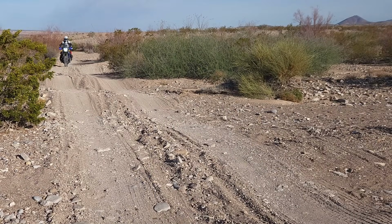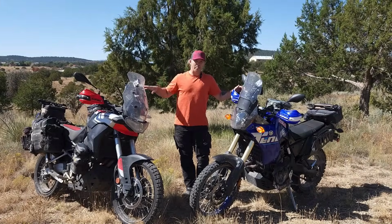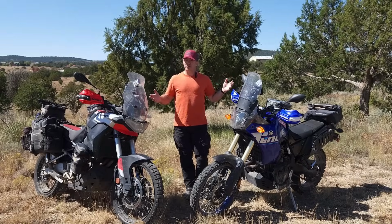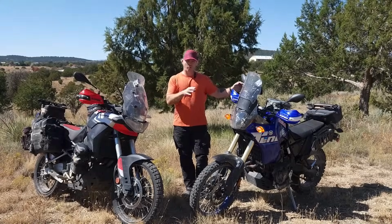You can spend thousands of dollars on suspension if you really want to. But if you're just looking to ride it the way it is, I think you get more from it stock here, but it doesn't take a lot to get this up close. So there isn't a huge difference in suspension if you spend a little bit of money, but I really like how this bike performs over the Tenere.